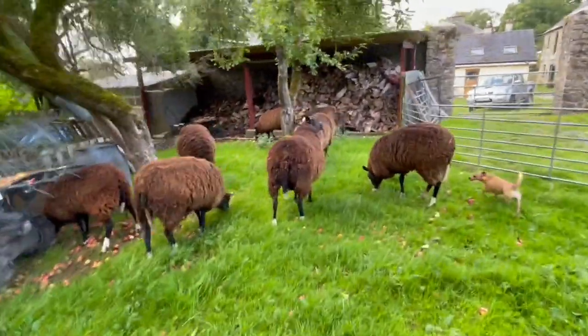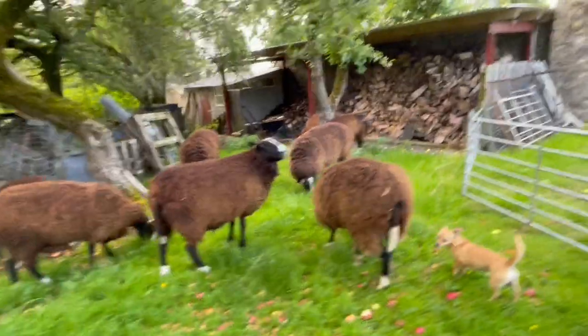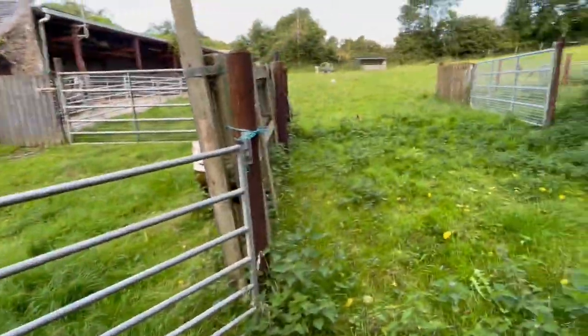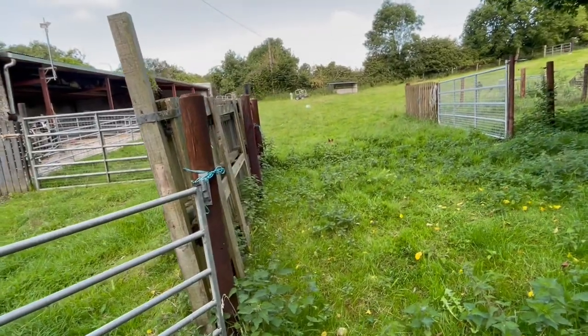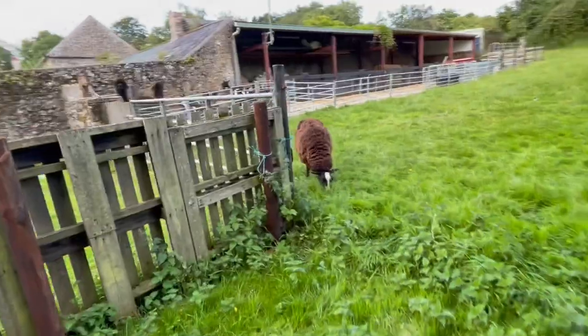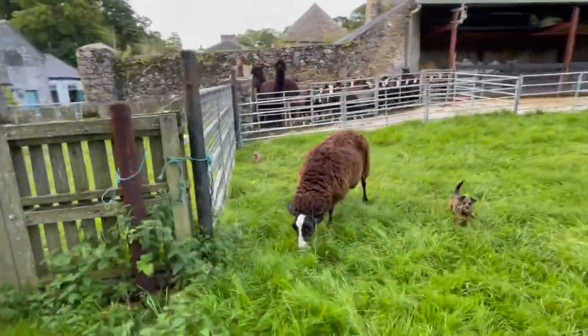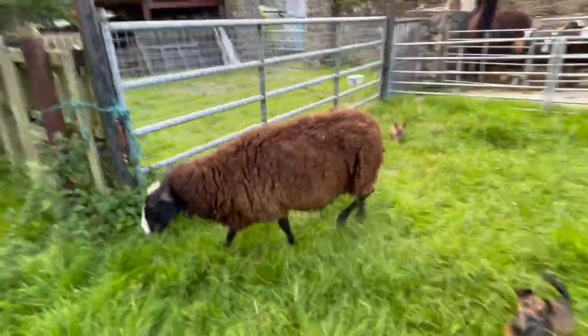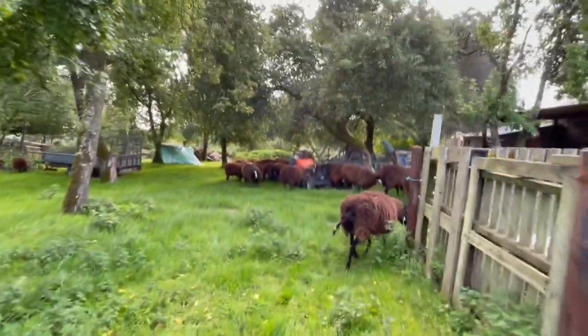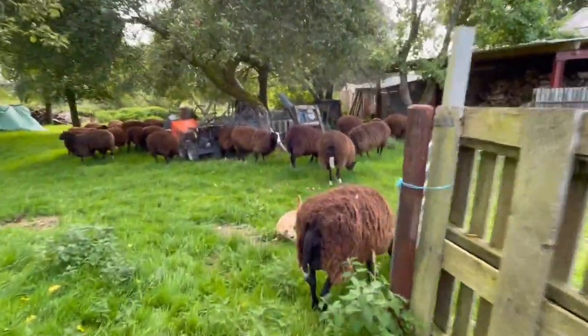You'd think that in the orchard they'd have had enough apples. Good girl, Inca. Bring her in. Bring her in, Inca. Atta girl. Come on. Go on. Atta girl. Nope. Too many apples. Come on.